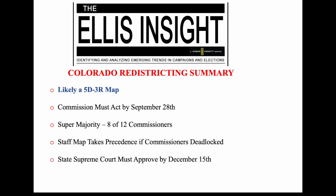And you've seen what they have developed, and that's why I think we're using that second staff map as the working map. So we'll see by the end of the month exactly how Colorado comes out. Right now, I think it's 5 Democrats, 3 Republicans, with 1 shaky seat and possibly 2.